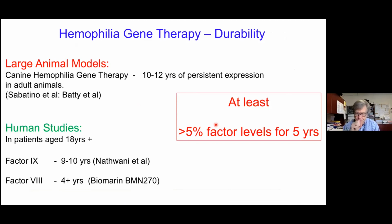What about durability? Well, I've already shown you data that in the canine model of haemophilia, we had over a decade of persistent expression. And this has also been shown by the group in Chapel Hill, Tim Nichols and Denise Sabatino. So I think in large animals treated once, with 1 infusion of AAV vectors, you have good management for over a decade. And in human studies, the factor IX studies are now out to over 9 years. And in factor VIII, I showed you the 4-year data from the BioMarin study. So I think we can say in 2021 that we should be able to get at least 5% factor levels for at least 5 years. I think these numbers are actually pretty easy to defend with our current level of knowledge.